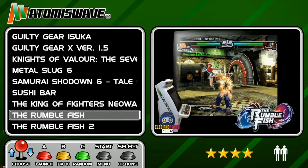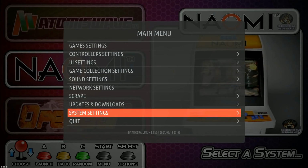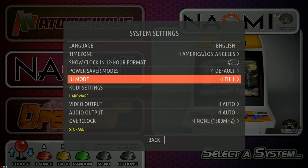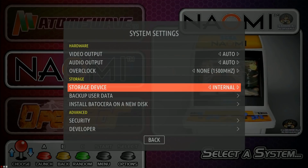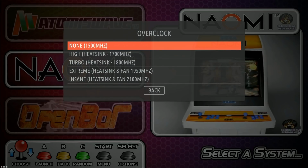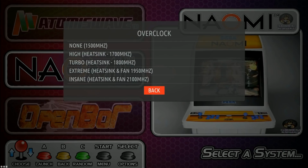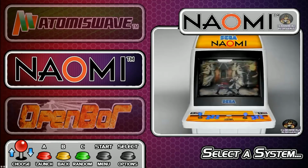Pretty standard. You might want to overclock with this. I forget, do they give you system settings? You might be able to overclock in... there you go, overclock. I missed it. So there you go. You can easily just overclock your system. I might recommend doing this, especially if you're going to be playing Atomic Wave, for example.